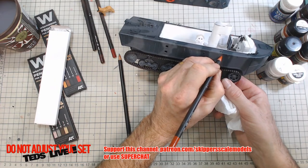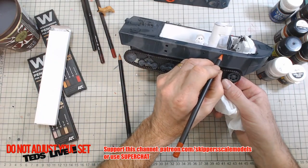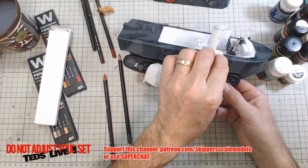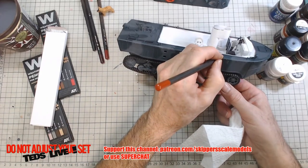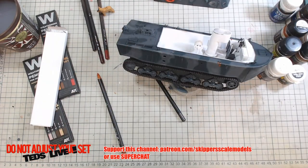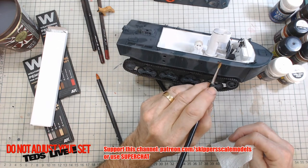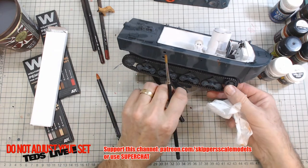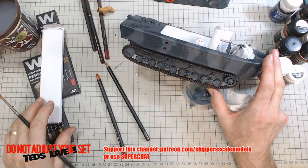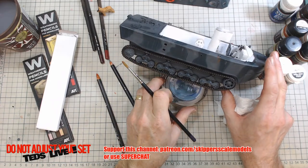Need to give the rust somewhere where it would come from. And let's find a brush. Try and alter the angle of this so you can see what's going on a little bit better. Let's try that. Put that on there. Put that there.